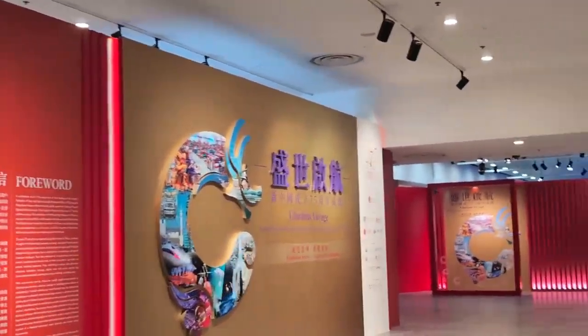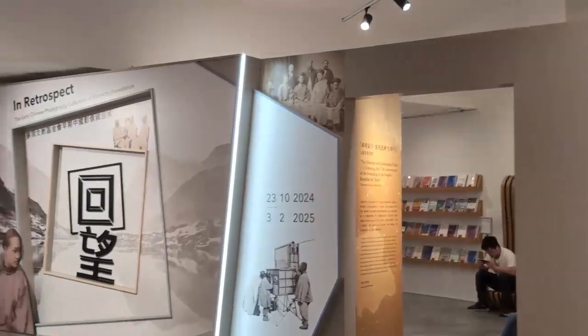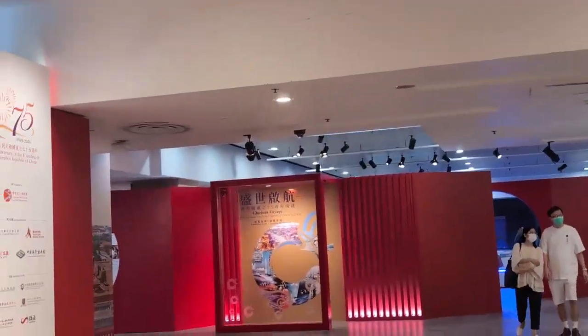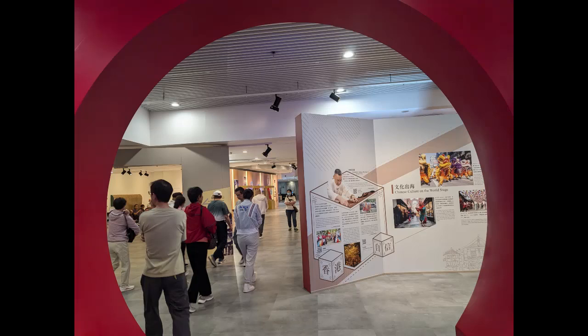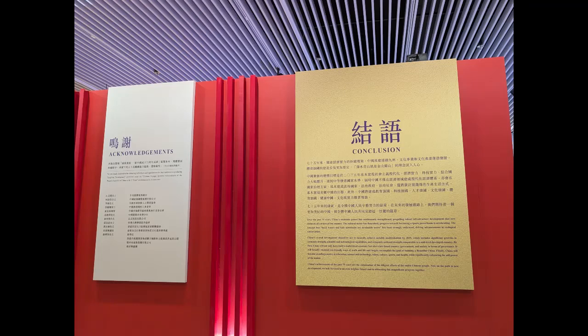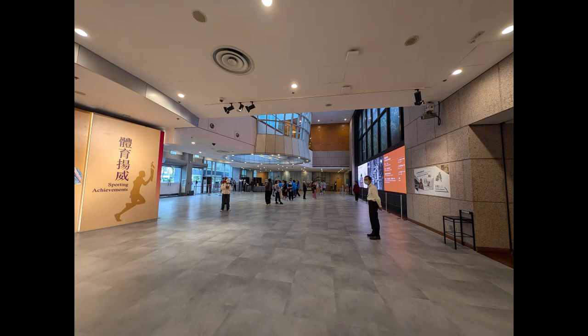Visiting the Hong Kong Museum of History is a fantastic way to understand the city's unique past and cultural evolution. The museum used to house exhibits that covered over 400 years of its history, from prehistoric times to modern-day Hong Kong. It explored key events like British colonization, the Opium Wars, Japanese occupation, and the 1997 handover to China.